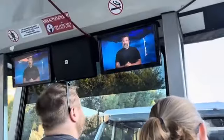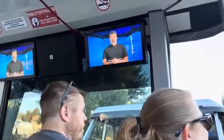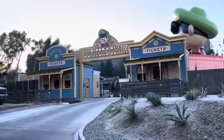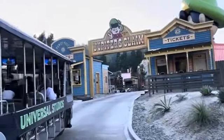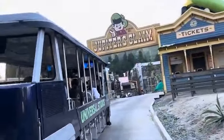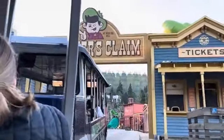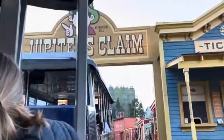Movie magic only happens when a team of collaborators, often in the hundreds, work together to take an impossible notion and bring it to life. This is Jupiter's Claim, a nostalgic, small-time Southern California amusement park owned by former child star Ricky Juke Park.